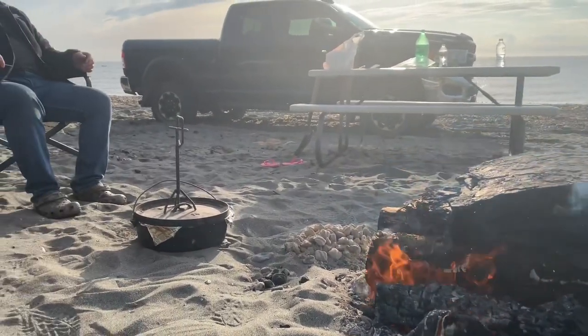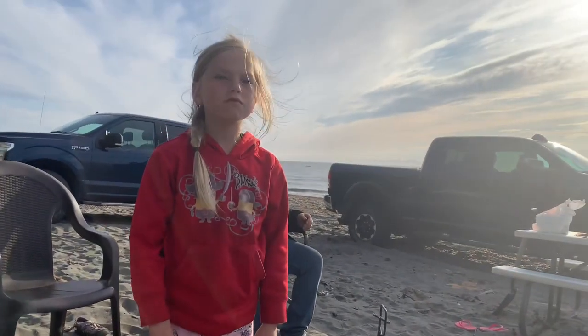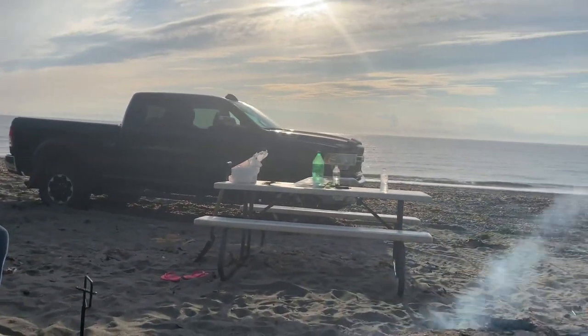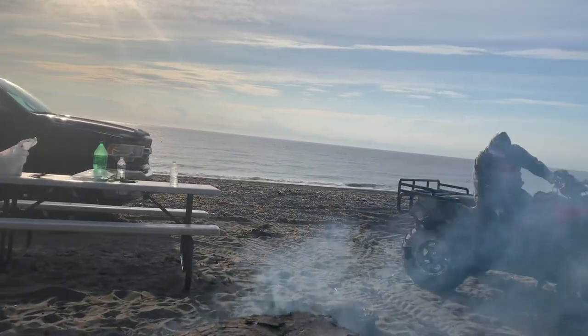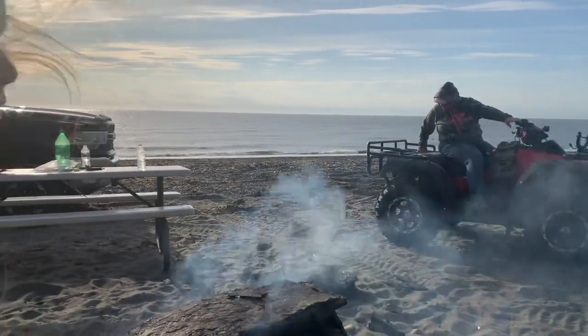Cooking in the Dutch oven. Yummy. And we are dialed in. Maybe we'll catch a halibut tonight.